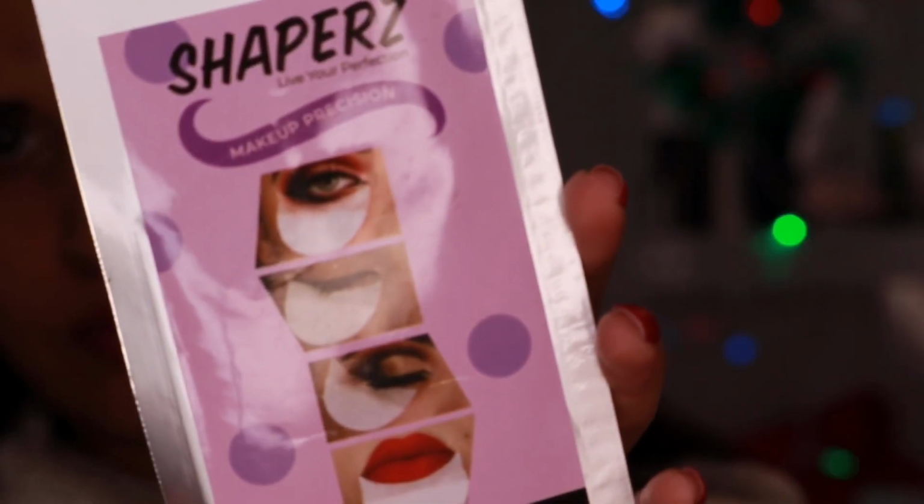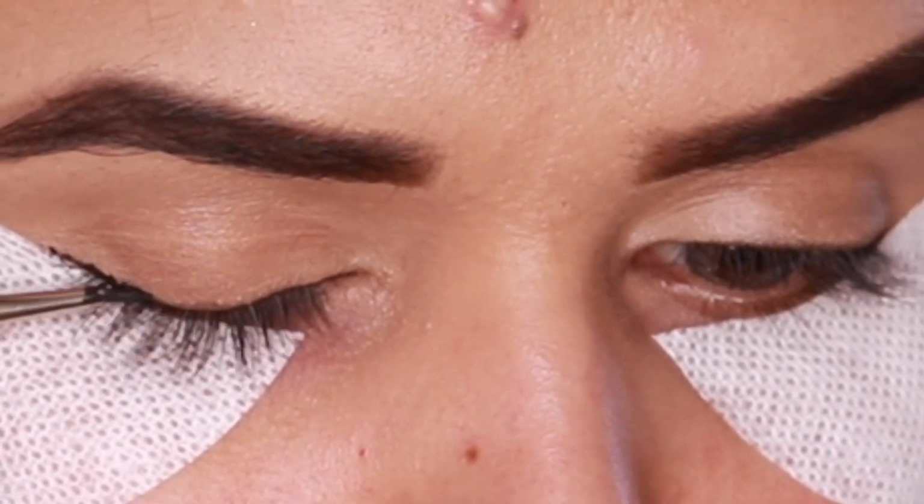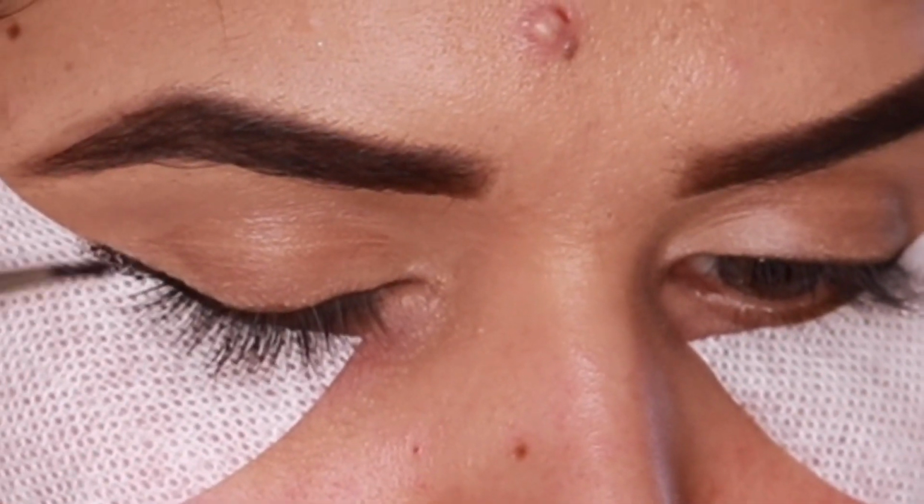We are starting with the eyes first. Here I've already done my brows and I have used Anastasia Beverly Hills Dip Brow Pomade in dark brown. Now I'm using Makeup Precision Stencils from Only Shapers. Here I'm using Maybelline New York Gel Liner and I'll be applying it in a winged shape.